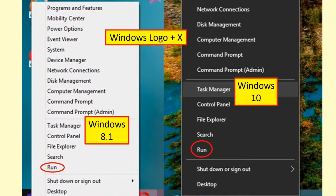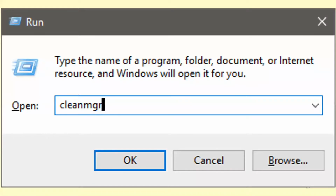There's a couple of ways to run a disk cleanup. I'm going to show you one. If you've never run it before, give it a try. Once you click on Run, that was showing in a previous slide, you get this dialog box. And this dialog box says, talk to me. So you type in Clean Manager, CLEANMGR, and then you hit the OK button.